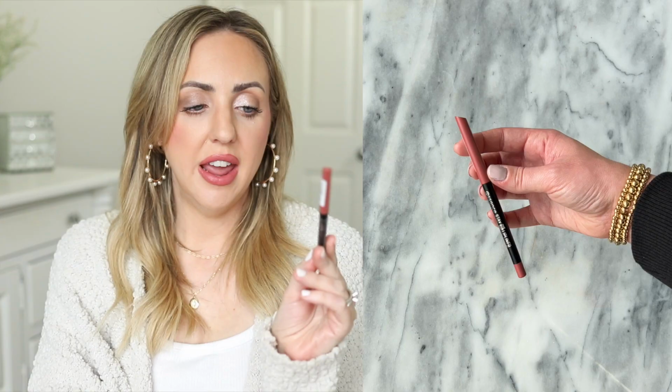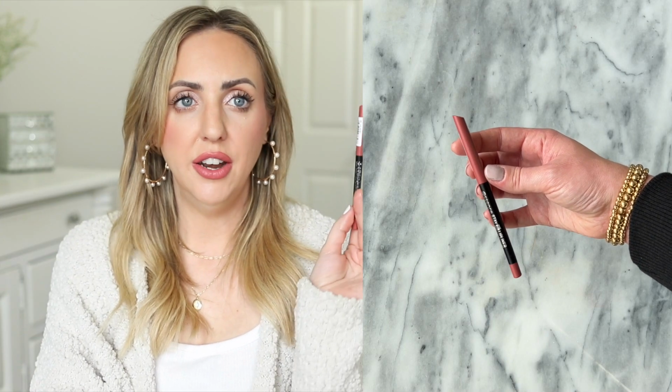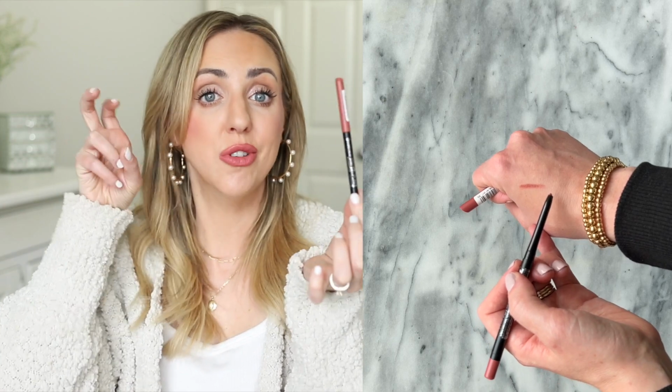It's beautiful. And then these lip liners are new from Essence. This is their Stay 8-Hour lip liner. I know that they've had lip liners in the past, but they always discontinue them and bring them back. But this was new. They said it was new. And this is in the shade Just Perfect.